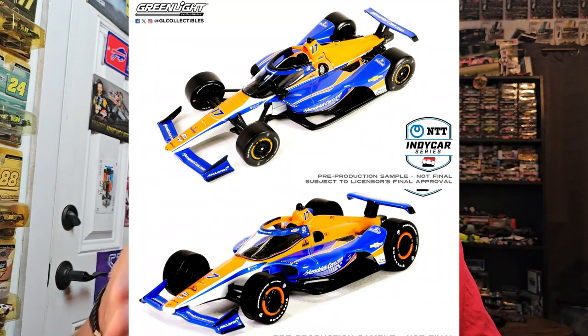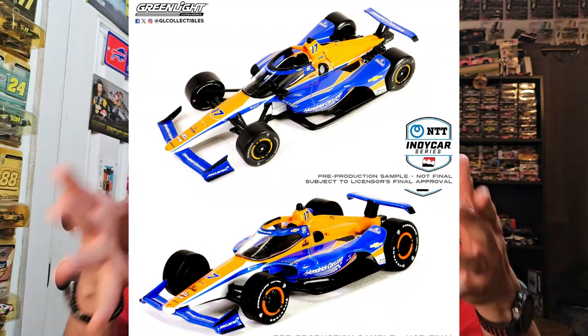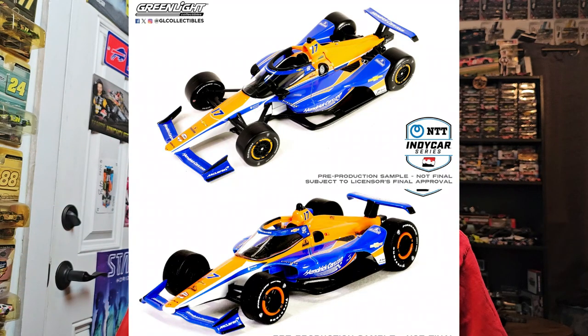many NASCAR fans are probably going to be new to IndyCar because they heard about Kyle Larson going in, but you guys already know the deal. So up on top, we got the 1:18 scale. On the bottom is 1:64, and usually there are some differences with the colors.